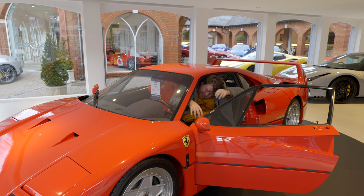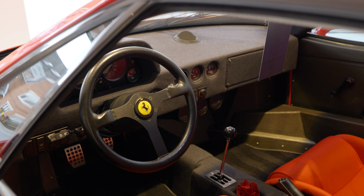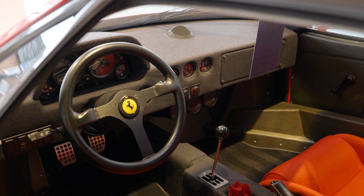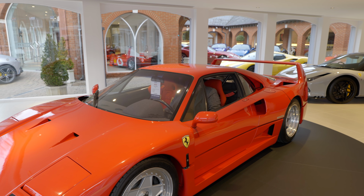This one's a bit tighter than the others. Yep, quite a bit tighter. Really, really tight actually. The headroom is actually the issue here. That is a surprise. Oh yes. Wow, it is teeny in here. I've never sat in one of these before. Sat in an F50. Or have I? No, I haven't. I've sat in an Enzo.